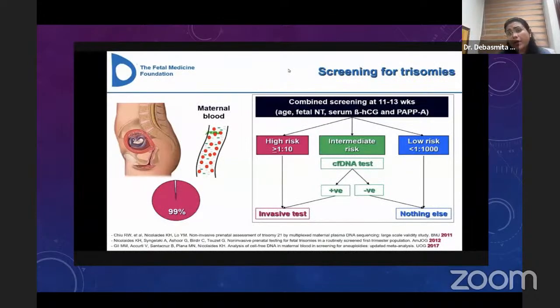That is very important. So screening of trisomy has been explained by Kypros Nicolaides of the Fetal Medicine Foundation. That is combined screening at 11 to 13 weeks, combining the age, fetal NT, fetal serum beta hCG, PAPP-A, and everything. And we are calculating with the ductus venosus as well as PI, as well as tricuspid regurgitation. So nowadays, if we are calculating through the Astraia software, the risk is calculated in a much nicer way.